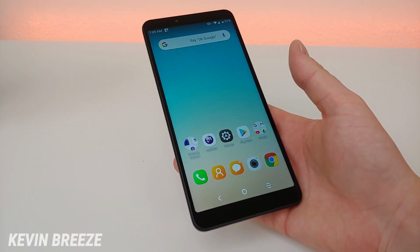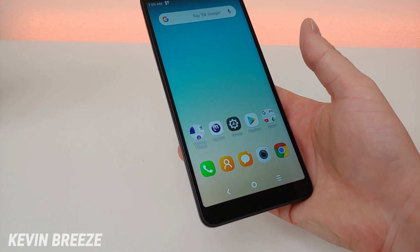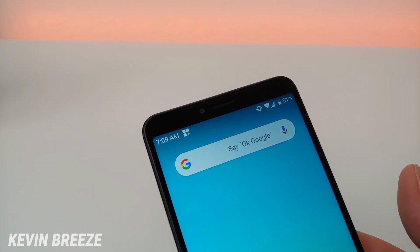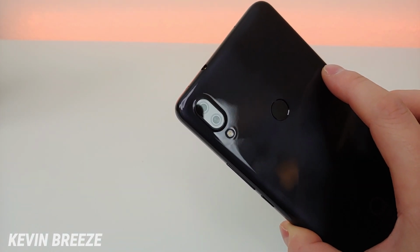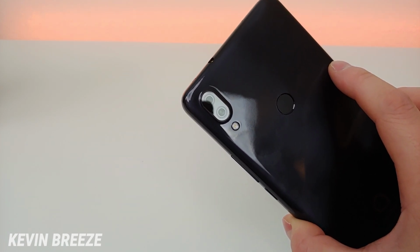My second favorite thing about the Alcatel 3V 2019 is the photo quality from this device. Now, the front-facing camera on here is an 8-megapixel camera. You do get portrait mode with it, and you also get portrait mode with the rear camera. Now the rear camera module consists of 2 cameras, with a 16-megapixel main camera and a 5-megapixel secondary camera for depth sensing. So it really is a true portrait mode.